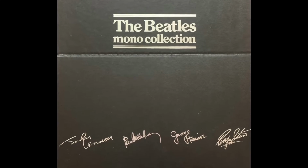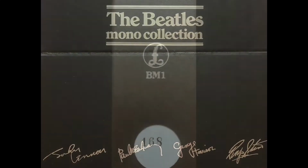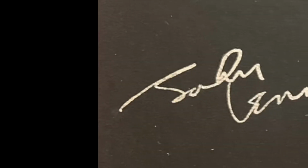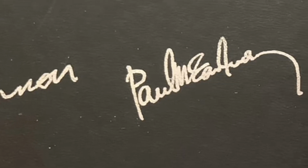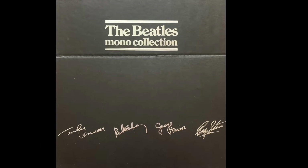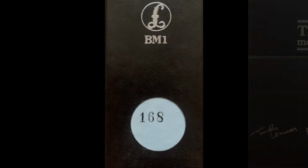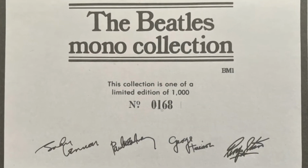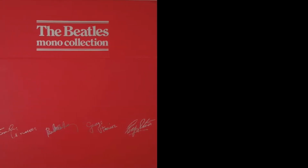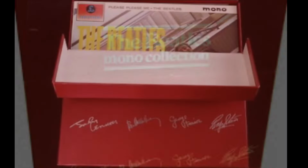In 1982, the Beatles Mono Collection BM1 was released, which was a very limited edition set exclusively contracted to EMI to design, produce and issue for export only. The black boxes were primarily made for the USA market and were numbered to 1,000 sets, with each one including a certificate of authenticity.